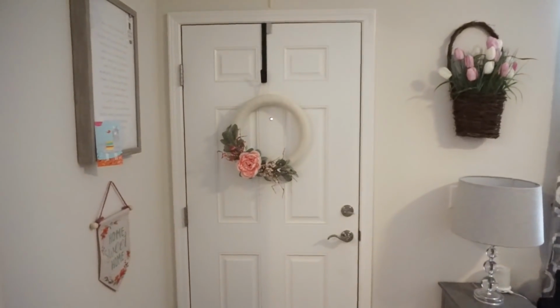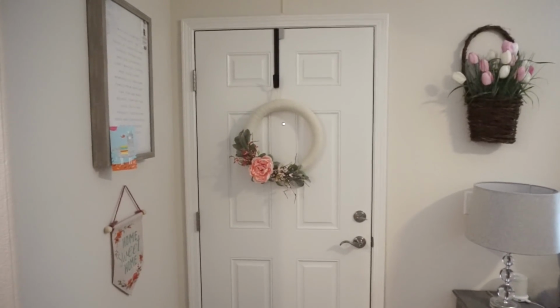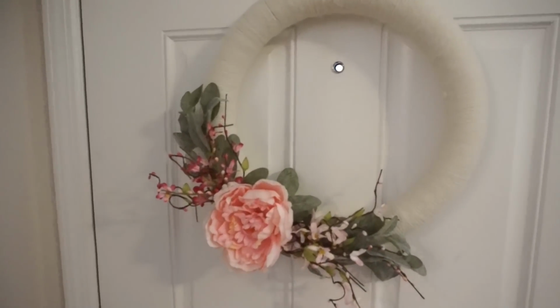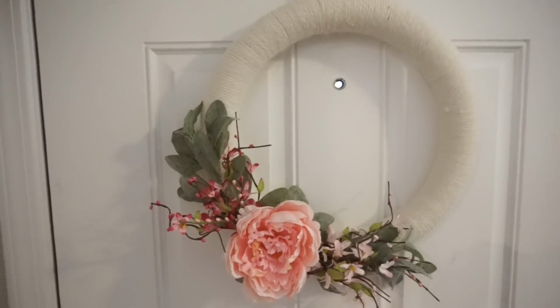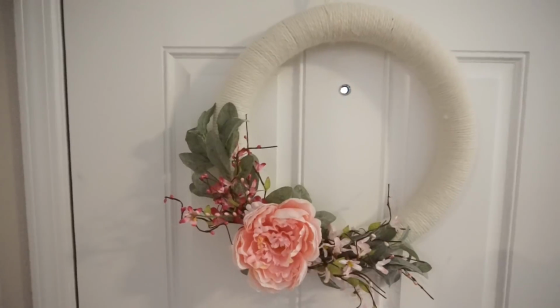All right, so now that we are back at the front door, my wreath on my door, my aunt actually made it for me. It is so pretty. She got all this stuff from Joann's Fabric, and I love the way that it came out. It looks like a super expensive wreath, and we got it for under $10, I want to say. So thank you to my aunt.